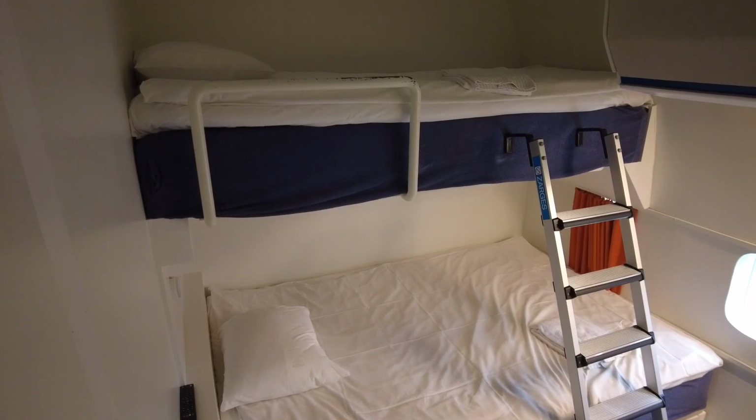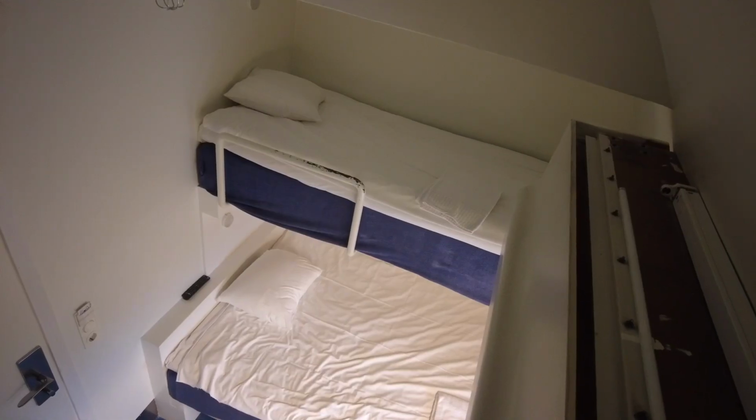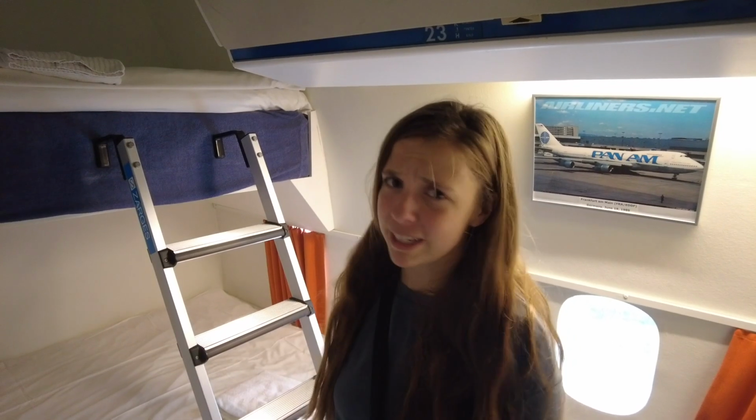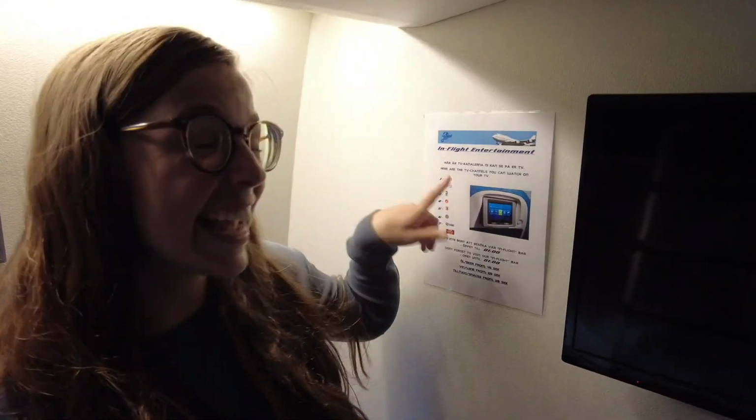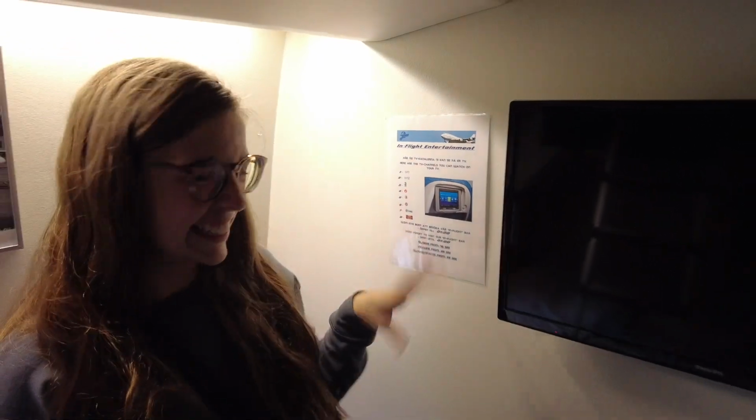And then we have 2 bunk beds. The lower one's actually like a full bed, and then the upper one's like a twin. You could definitely fit like 3 people in here. And then they have a TV, a mirror. They even have a photo of what the plane used to look like. If we were in the plane right now, we'd be sitting at 23 K. There's a sign that says in-flight entertainment. That's kind of hilarious. We're literally in a plane right now.